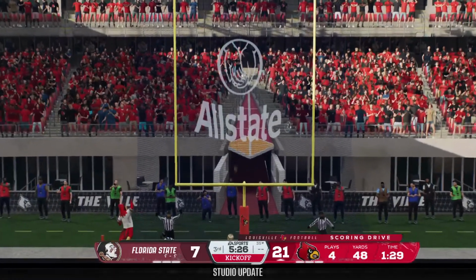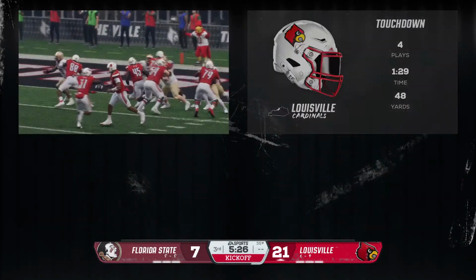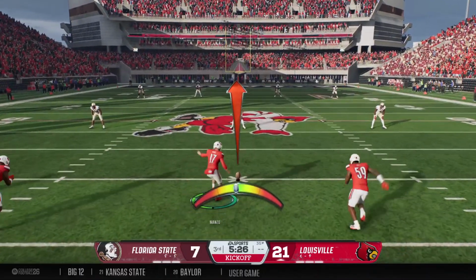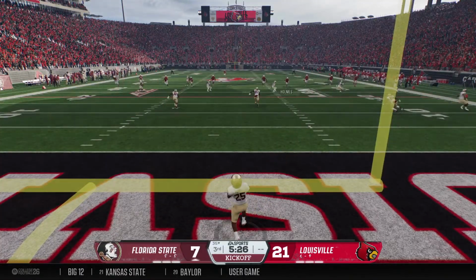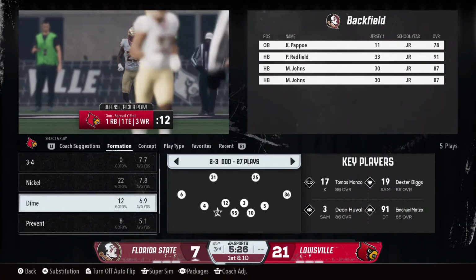And the extra point pushes the lead to 14. Quick work on that scoring drive, just 4 plays. And they finish it off with the score from the 4. Kickoff unit is out there again, and this crowd is feeling themselves after that last drive. And it'll be a touchback. The ball will come out to the 25-yard line.